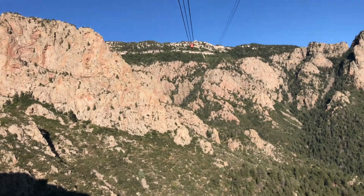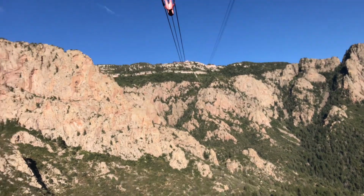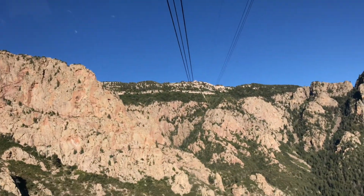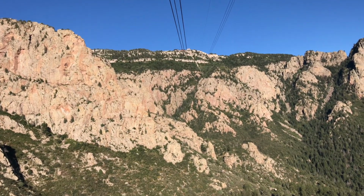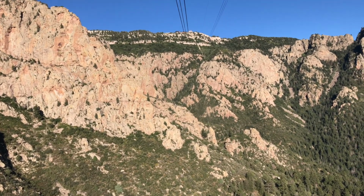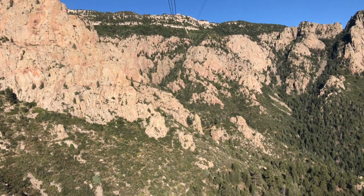And we're now entering the second of the canyons we'll pass over. This one is my personal favorite. It's called Echo Canyon. And if you look out to the left, you'll notice it's really green and lush in this canyon. And that's because a spring feeds it year-round, running down from the top of the mountain. So the trees in this canyon are actually between 100 and 150 feet tall.